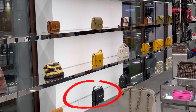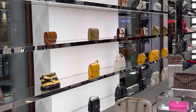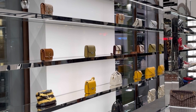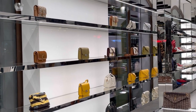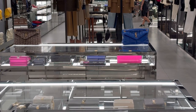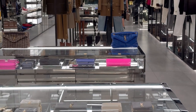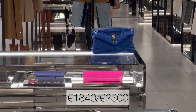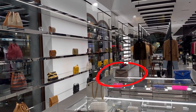It's very rare to see black classic bags at the outlets, and this particular style, the Le Mailon and also the Le Carré, probably pronouncing it wrong, but these styles are usually priced very well, more than 50% off. And here we have the small puffer bags. One is in blue leather. The retail price of that one is $2,300, but the outlet price is $1,840. And then there's another one in tweed, which should be less expensive.